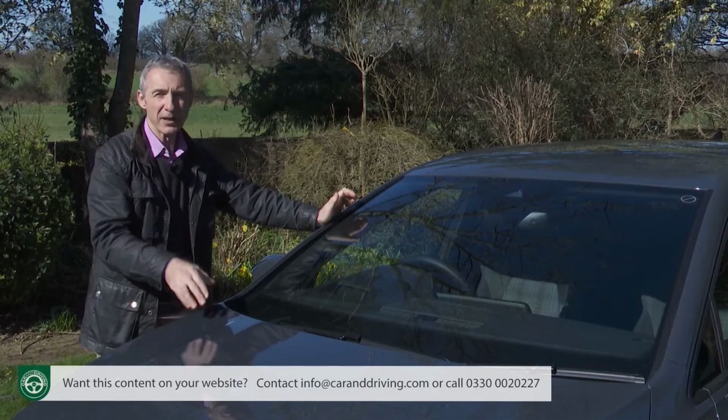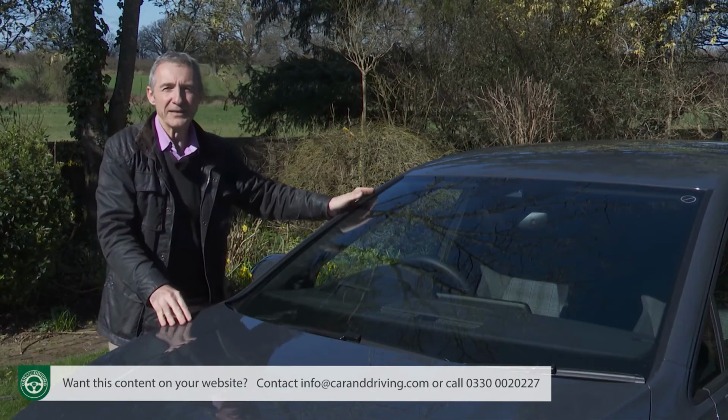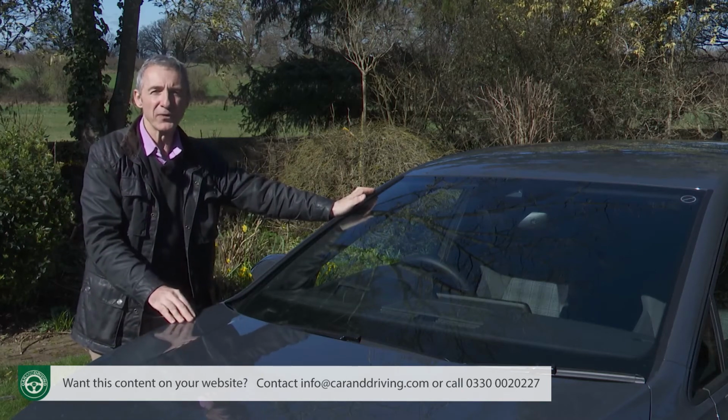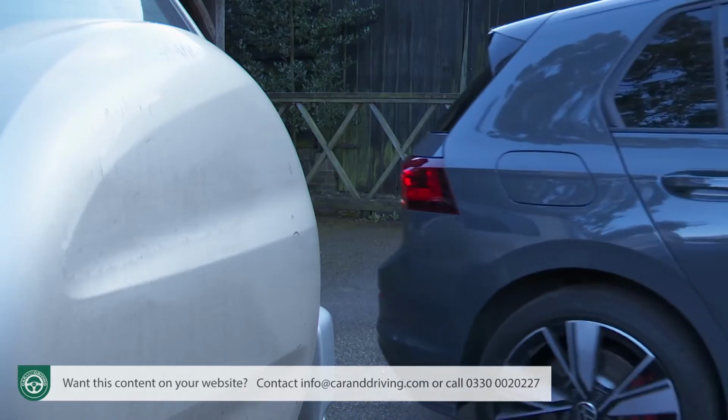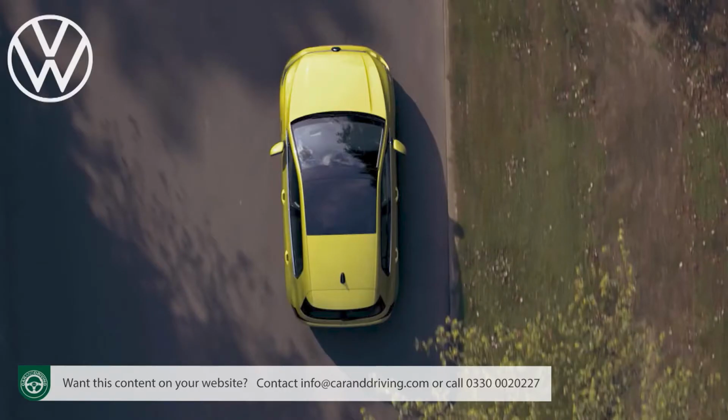Now if this was our car and our budget was, well, flexible, we'd also want to look at adding Vienna full leather upholstery. Other features you may want to add include a park assist system that will automatically steer you into a space and a panoramic glass roof.